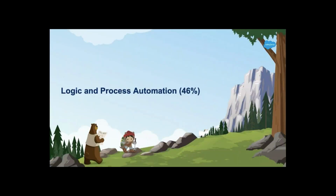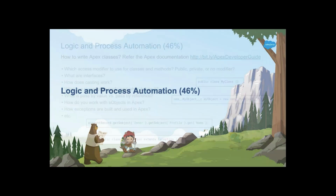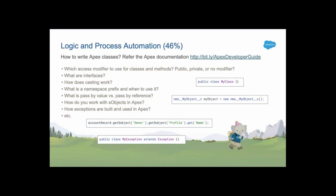All right, now we are going to the biggest section of the exam. Logic and process automation is a whopping 46%. So I'm just going to cover half of it and let Alba do the rest. Logic and process automation includes some declarative tools, but also Apex. Specifically in Apex, you need to know how to write Apex classes. Here is the official documentation, bit.ly/Apex developer guide.